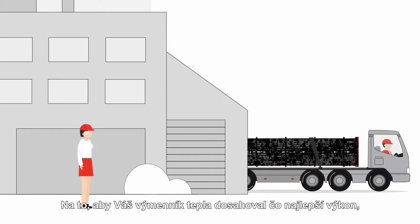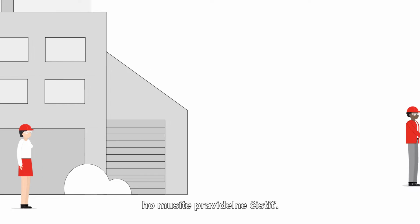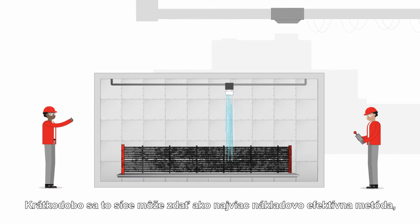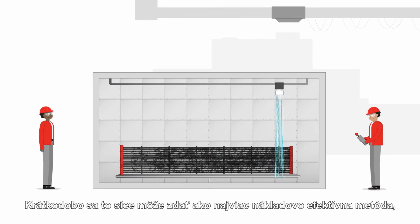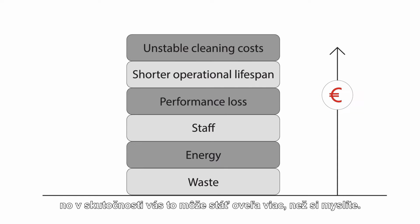You need to clean your heat exchanger regularly for it to achieve its highest possible performance levels. And the most common method is high-pressure water cleaning. Although this may seem like the most cost-effective method in the short term, it may actually be costing you a lot more than you think.